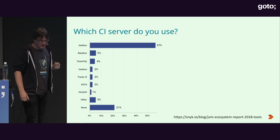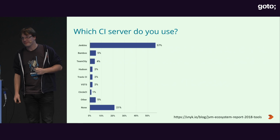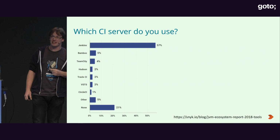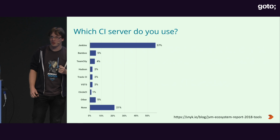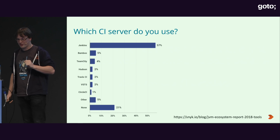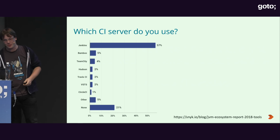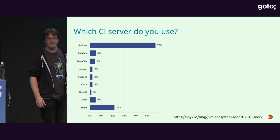I'm going to talk about three topics globally. First one is setting up your Jenkins. The second one is setting up your jobs. And the third one is going to be some more advanced topics like monitoring and security. And these tips, I'm trying to get one tip per minute. And they come in three difficulty levels.